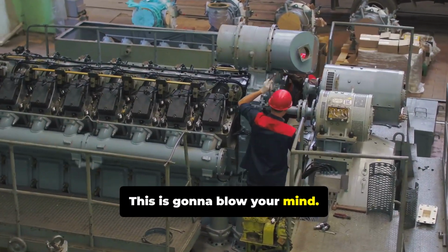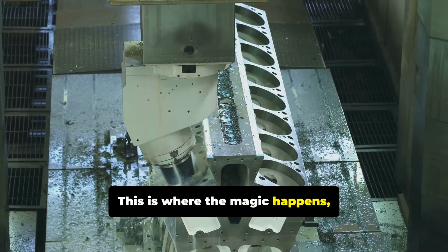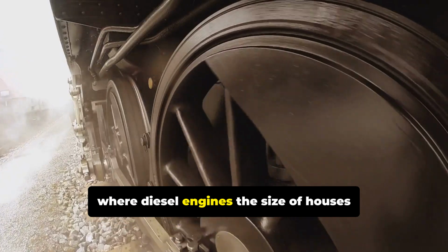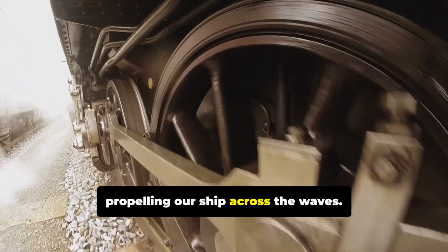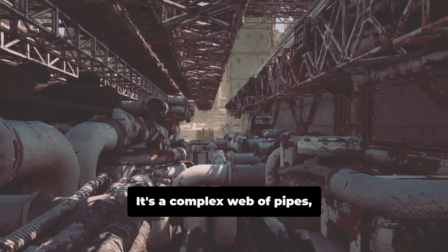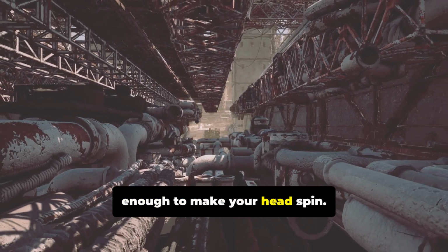This is going to blow your mind. Now, we're getting to the heart of the beast, the engine room. This is where the magic happens, where diesel engines the size of houses roar to life, propelling our ship across the waves. It's a complex web of pipes, wires, and machinery, enough to make your head spin.